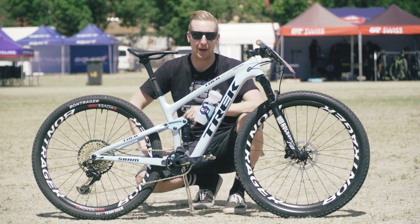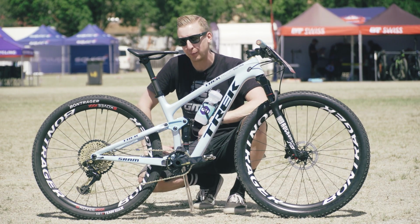So there we go, that was Emily Batty's Top Fuel Team Issue Trek Pro Race Bike.